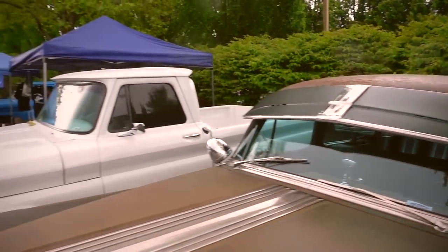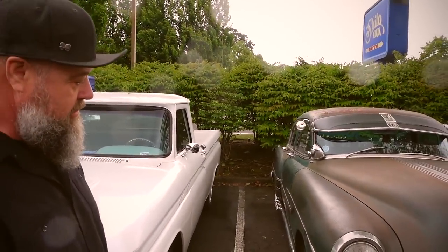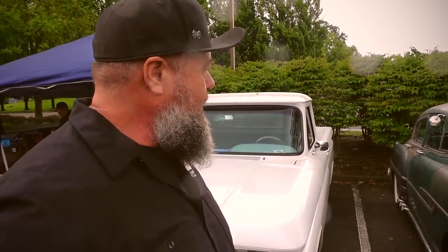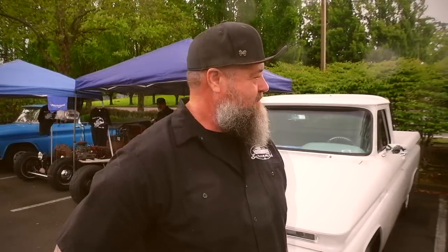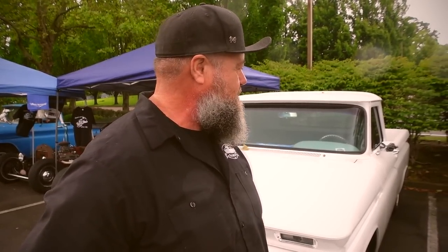Yeah, I don't think I've seen too many Chieftains around. Yeah, it's pretty rare. It's cool. So what's the long-term plan? I kind of want to leave the patina. Maybe, you know, put some clear coat or something on it. Just leave it like this. I like it. Yeah.